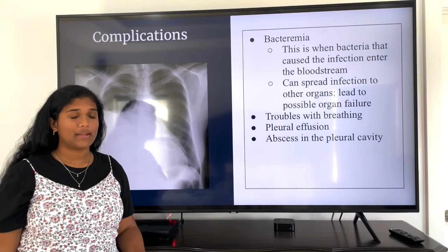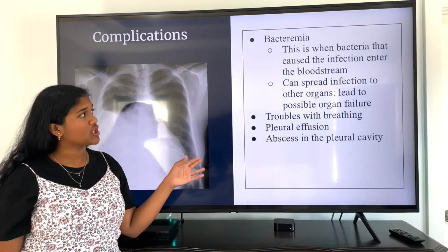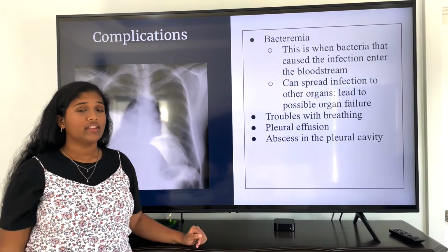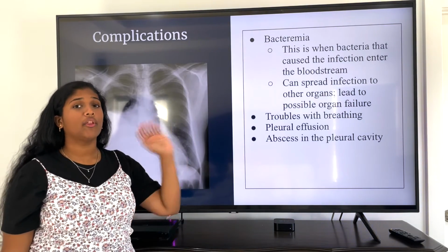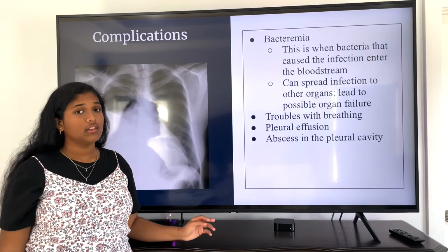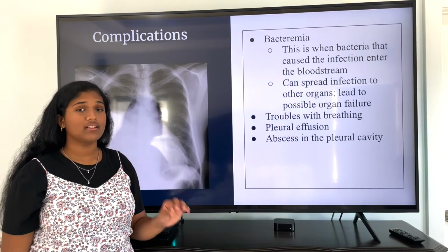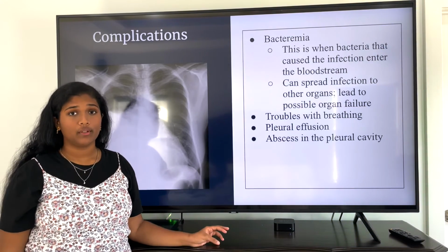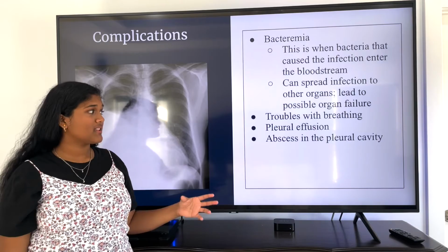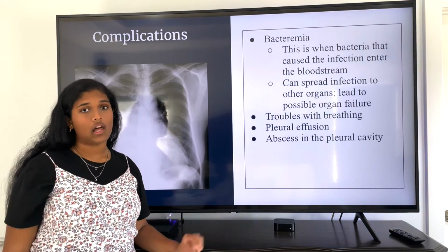Some complications that may come with pneumonia are bacteremia, which is when the bacteria that cause the infection enter the bloodstream. This can cause the infection to spread through the entire body and affect the other organs as well, which can lead to possible organ failure. Other complications are having lasting difficulty with breathing, a pleural effusion, which is a buildup of fluid in the pleura, and an abscess in the pleural cavity, which is when pus is created in the cavity that holds the lungs.